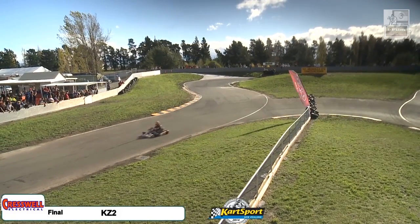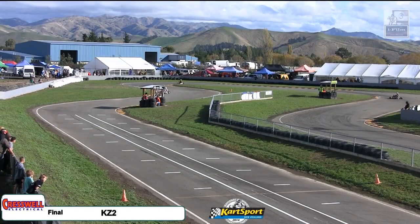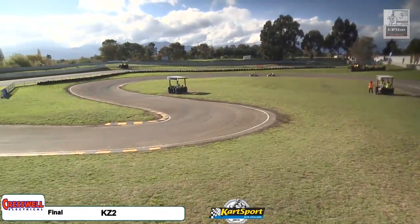Matthew, maybe that was a bit too late, bit too early. We've seen it before. 5 laps to go. Maybe he should have waited. What would you have done? Dive. That was a massive dive. We haven't seen anyone really passing up into that left-hander up there. He's got a bit of work cut out for him now to try and get back on the back.